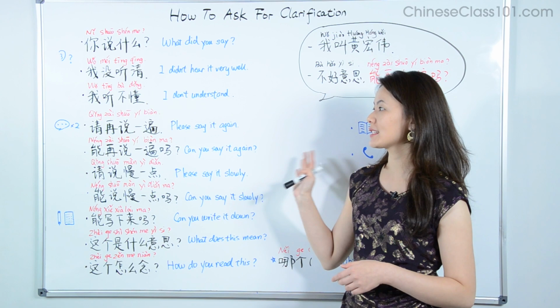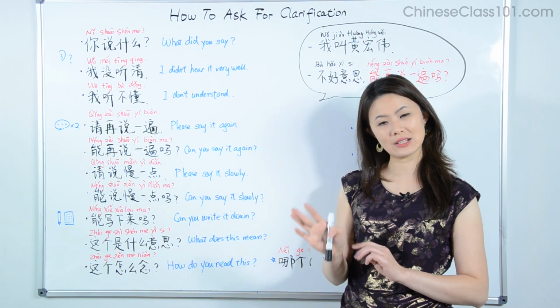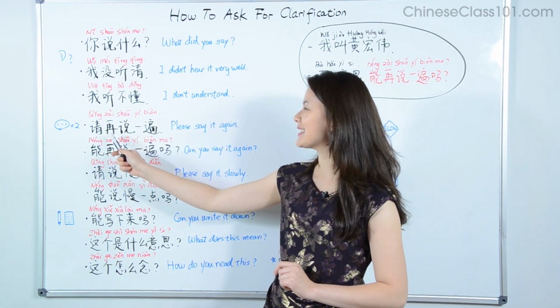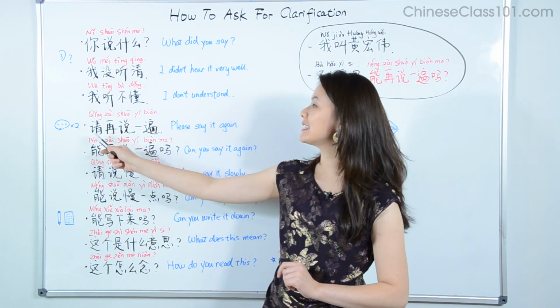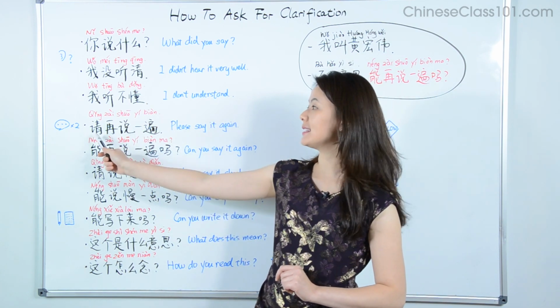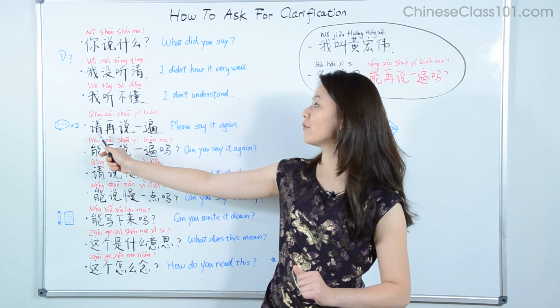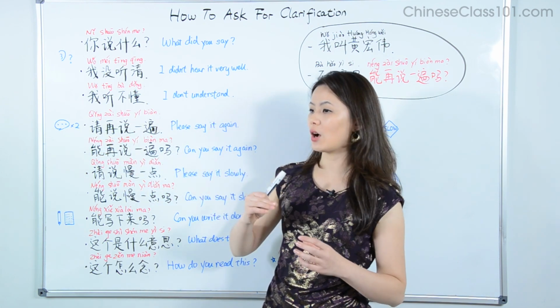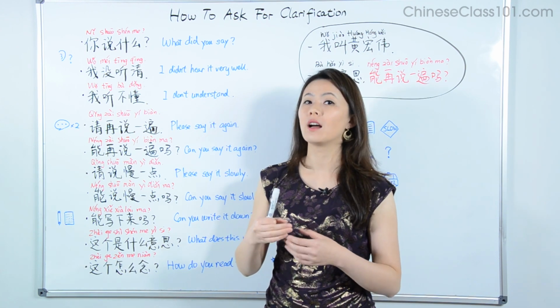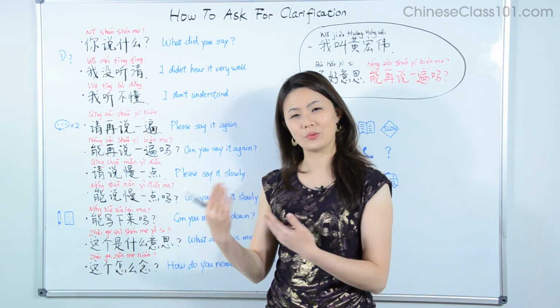So these are asking people to repeat what they said or to say it slowly. Okay, first one, 请再说一遍. 请再说一遍 means please say it again. 请 means please. We often use 请 at the beginning of a verb phrase to politely ask someone to do something like 请 do this, okay?